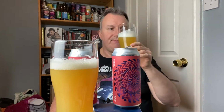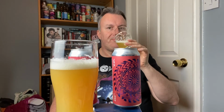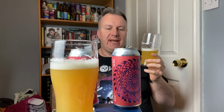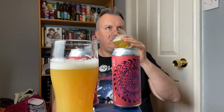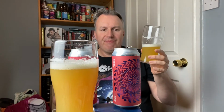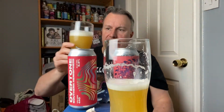Okay, let's see what it tastes like. Cheers, everyone. A lovely soft mouthfeel. Bit of pineapple, citrus, lemon and lime, a little bit of grapefruit on the back end. A little bit more tart and sharp, that one. Okay, let's try the Southern Hemisphere.